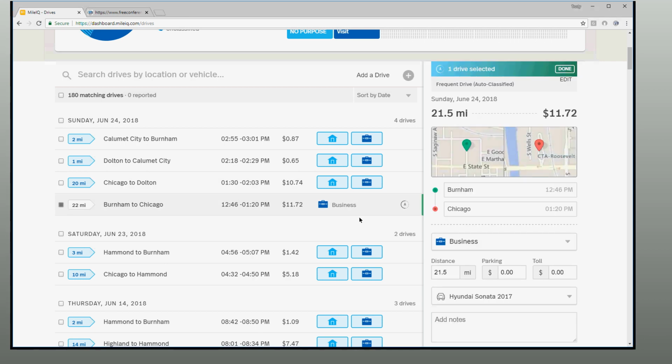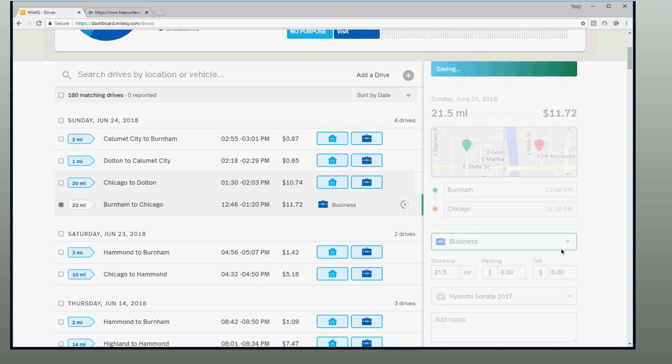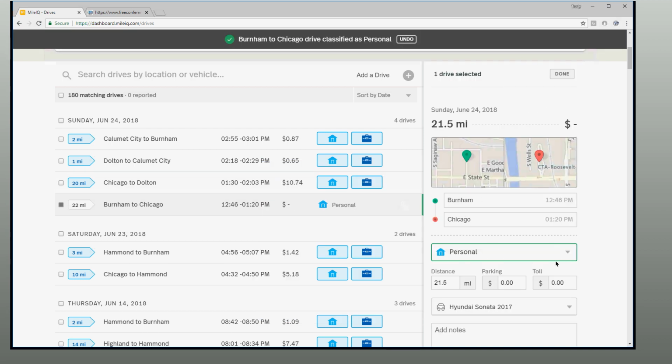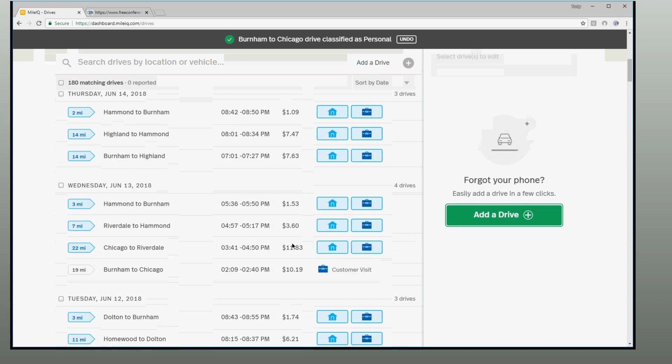So here I can click on Burnham to Chicago. I'll select personal, because that's what that was. That was personal mileage, and I'll just select done, okay?